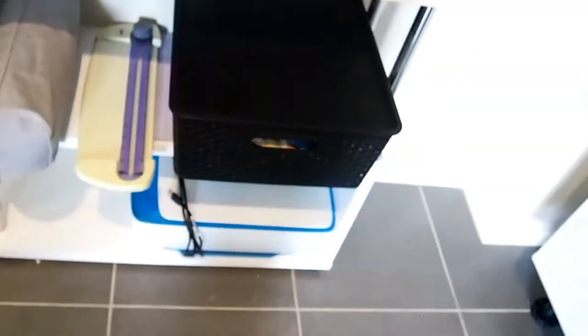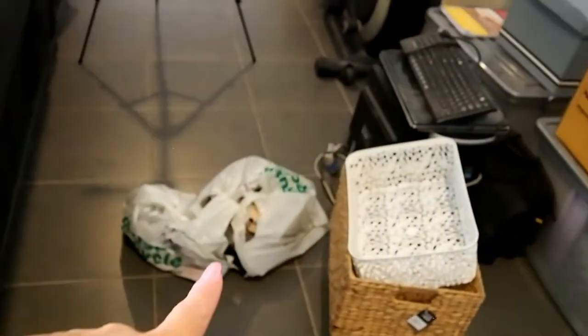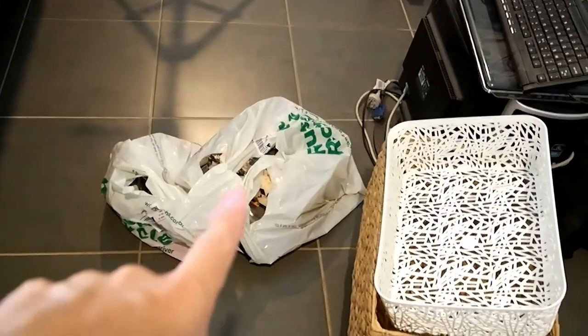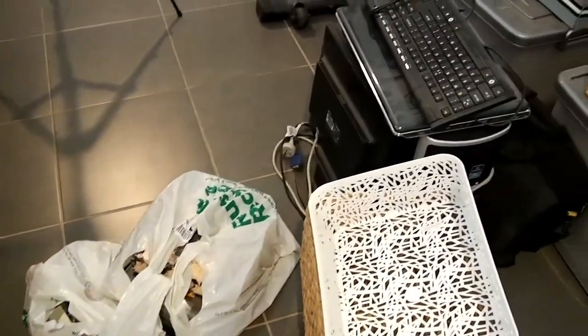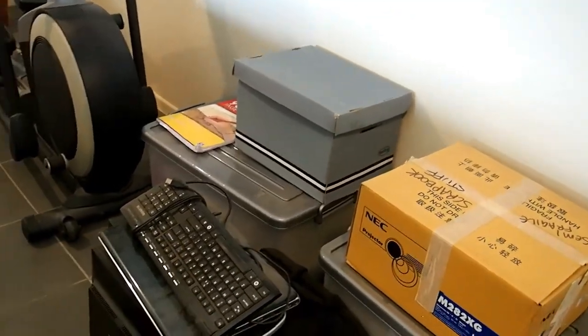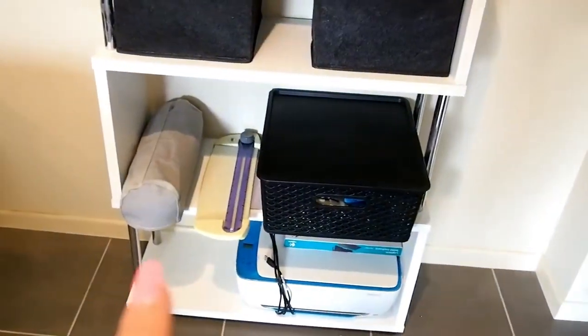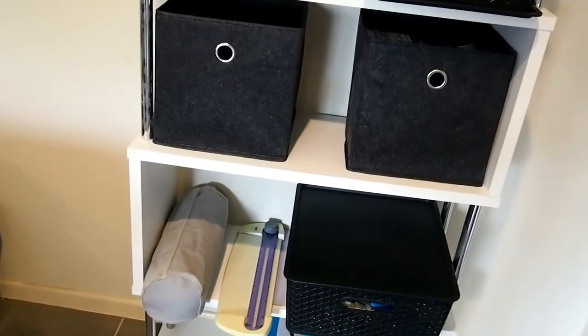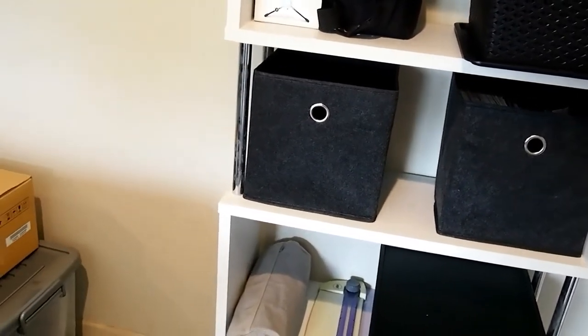So maybe one of these levels can be for collectibles, because I did actually transfer the coins and spoons into these bags. I'm not sure where I'm going to put them. I might put them in just one of these boxes for now, just to keep them together, so that when I reorganize this space here, I could probably put them in here somewhere, because it's okay to put them in here. It's like a desk collectible kind of nerdy thing.